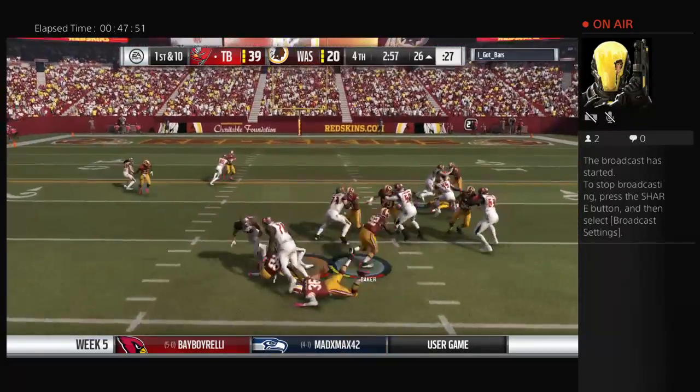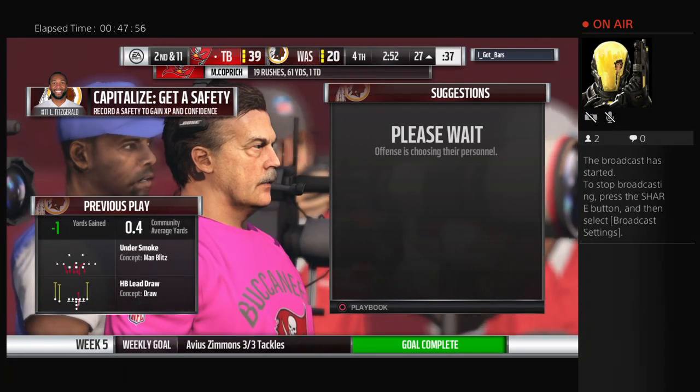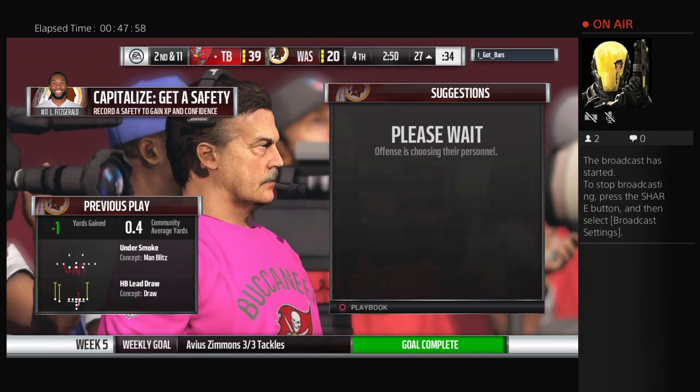And they'll run it here. And he's going to be met at the line of scrimmage and taken down. That's going to go as a loss of a yard, and it'll be second down.